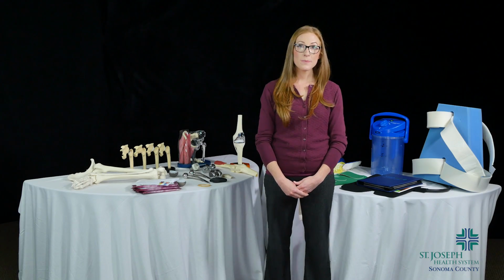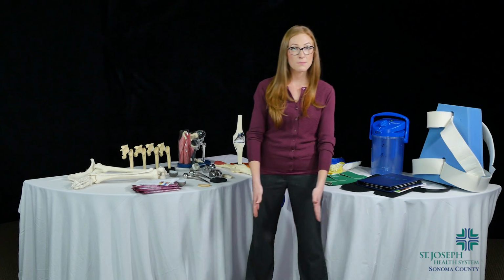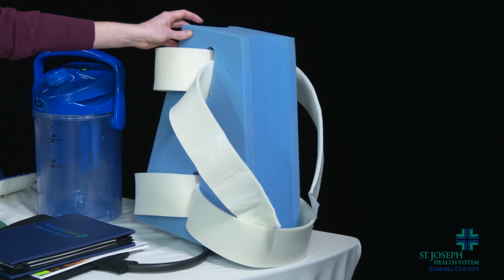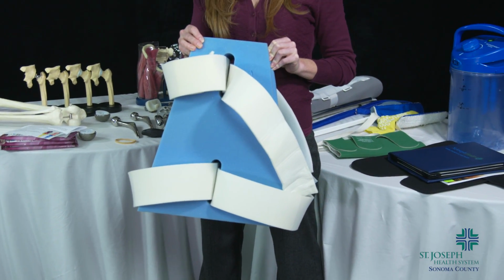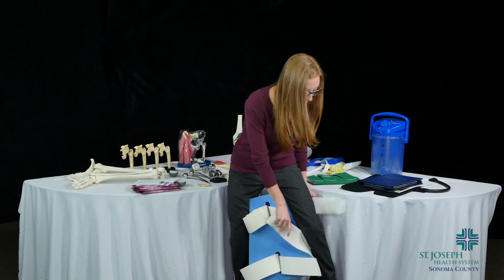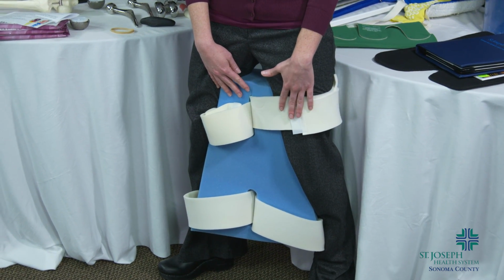For the hip replacement patients, you may also have a drain coming from your incision, but one thing that will be different is that you will have an abduction bolster or abduction pillow placed between your legs to protect your hips from dislocating after surgery. This is what the bolster looks like. Here we have it. And this will be placed in between your legs after surgery. It will go just like this, and you will be strapped in any time that you are in bed.